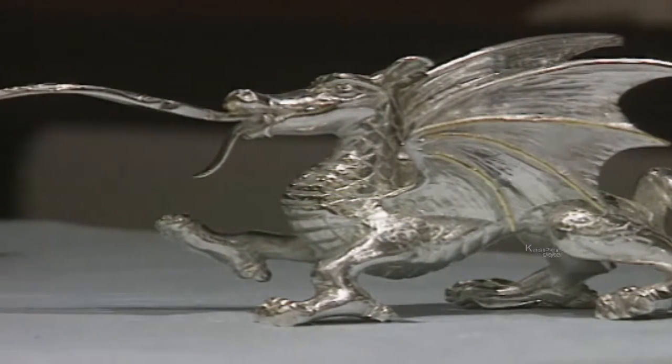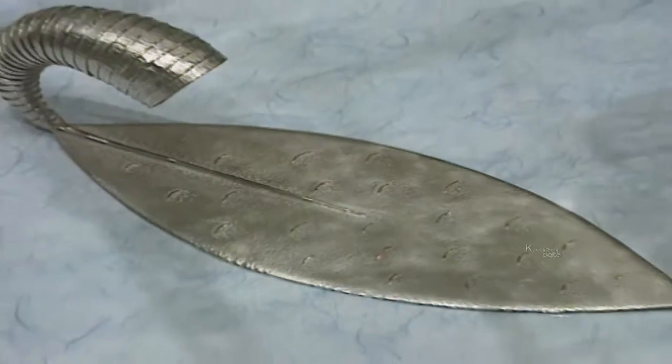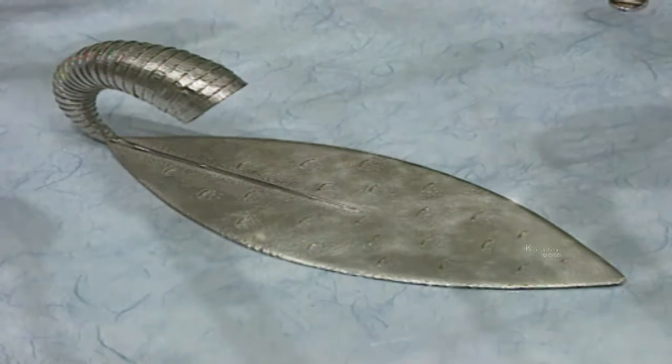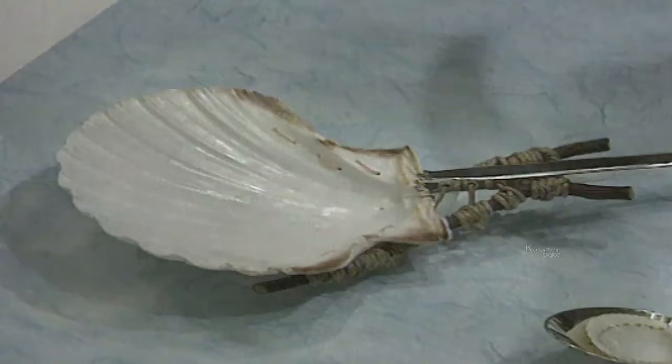All the pieces are made from silver, with designs like Stella Campion's Griffon knife and dragon fork, which might prove hard to handle, to this fish slice made from a thick gauge of silver decorated with gold and edged with gold. And this serving spoon and teaspoon made from sterling silver, natural shell, twigs and twine, a personal comment on the evolution of the spoon.